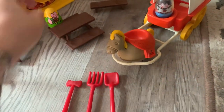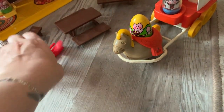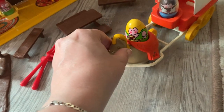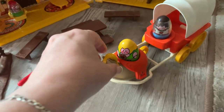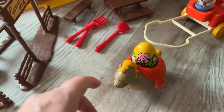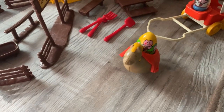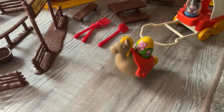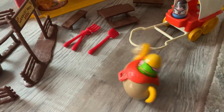Look at this. Some little tools. Yeah, look. He can pull your wagon. I don't know. This is probably my favorite piece right here. Look at this. I love it. It's like a bucking bronco. Look. Woo!